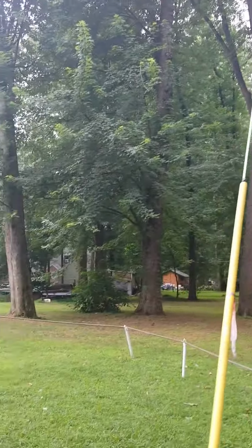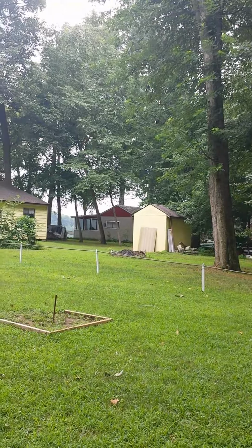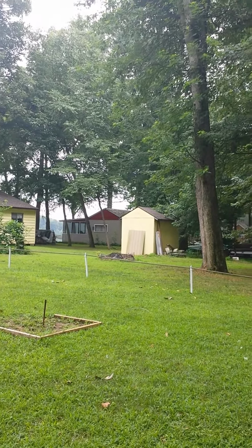Another nice little property there. Over there's the one we're working on, there in the far back.